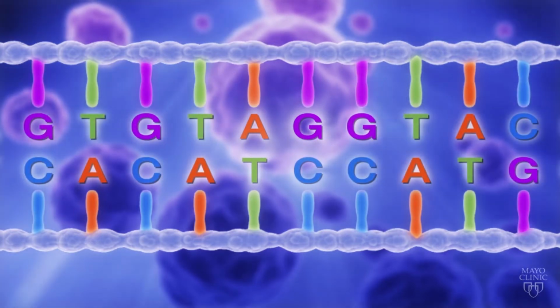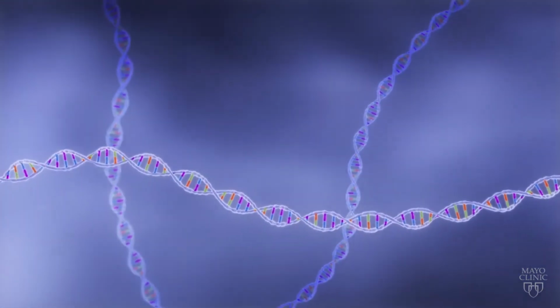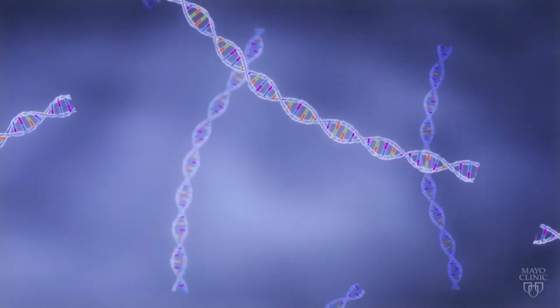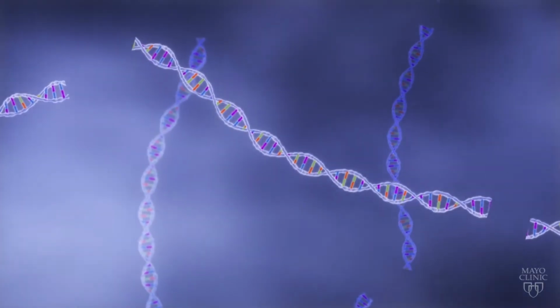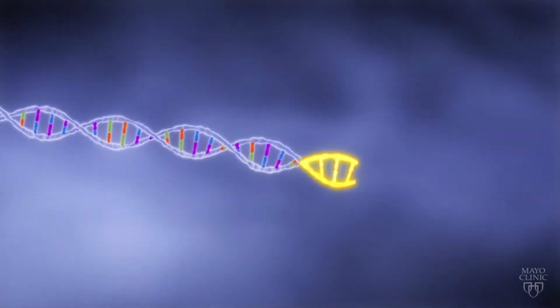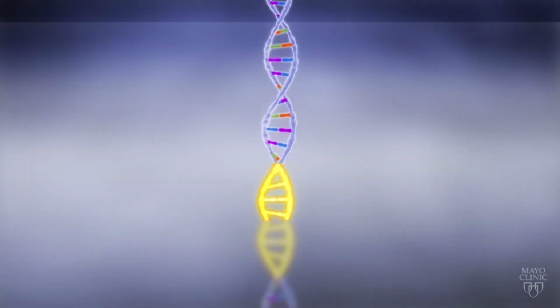To read the sequence of bases in DNA, samples are inserted into a sequencing instrument, where high-frequency sound waves break the DNA into smaller pieces that are only about 600 bases long. Special tags are added to the ends of the fragmented DNA. These tagged strands of DNA can then attach to a glass slide.